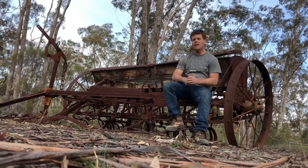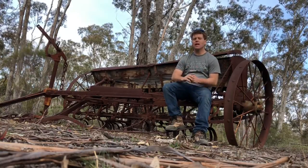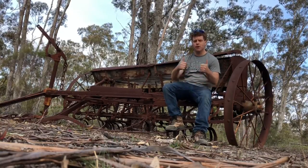So let's get in here, check it out, and see if we can find any remnants of gold mining here in the Long Forest Fauna Reserve. All right, guys, let's get to it.